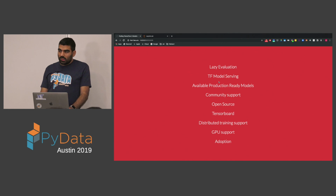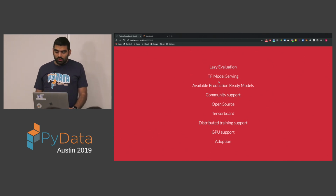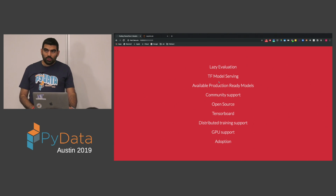Then there are available production-ready models. Since Google obviously wants this community to be adopted, because of research reasons but also because of their GCP strategy, they are making a number of models available for anyone to download and use, in a commercial or non-commercial setting. It has a number of models that are really performing well. It also has a lot of community support.